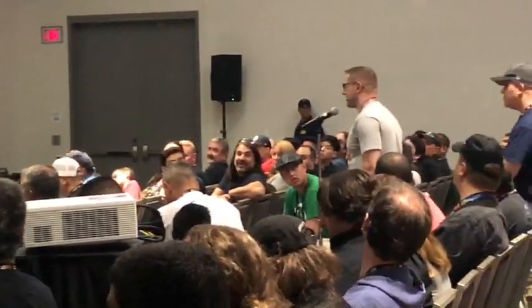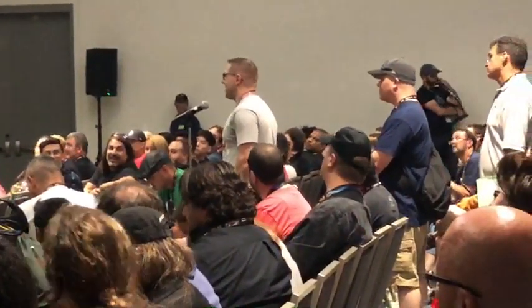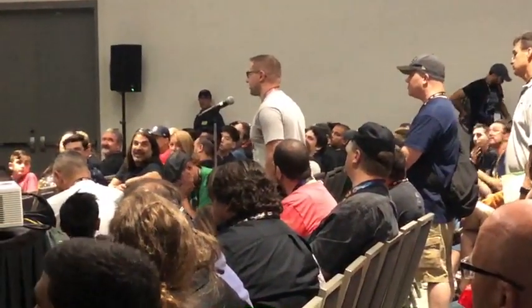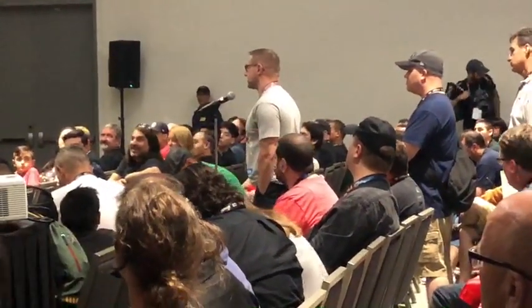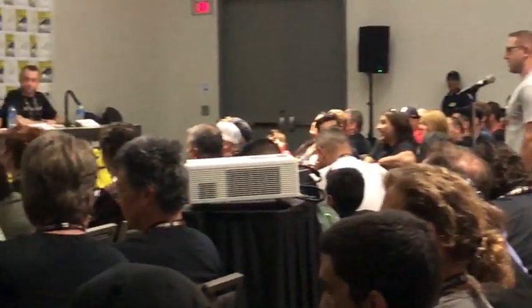Piggybacking off of that, for the Clone Wars figures, Duchess Satine, I would like that a lot. Also, are there any plans for new Resistance figures beyond the original couple, four or five that came out? We don't have any plans right now for any new Resistance figures, but we're certainly still excited about the series.